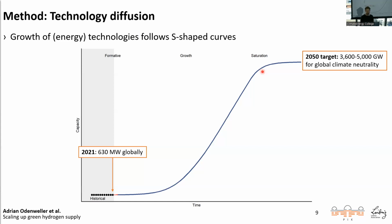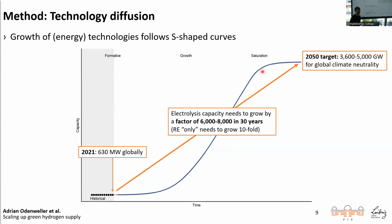Electrolysis capacity needs to grow by a factor of 6,000 to 8,000 in just 30 years. And that is quite staggering compared to how much renewable energy, like solar PV, wind, hydropower, all that, needs to grow, which is around tenfold in the same scenarios. So really a staggering scale-up challenge. We then asked ourselves, what would be plausible expansion pathways for green hydrogen? To analyze that, we did an uncertainty study and varied different parameters in a probabilistic way. I just want to show you which they are.